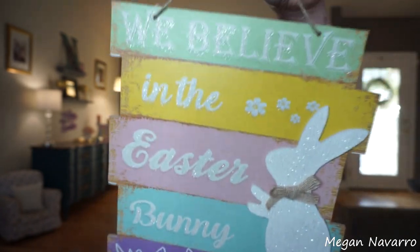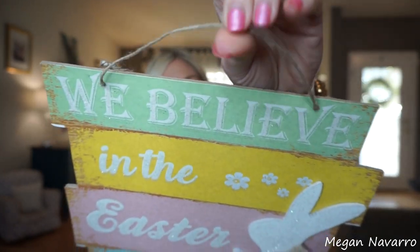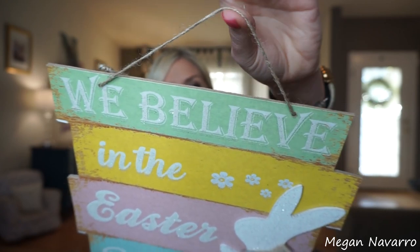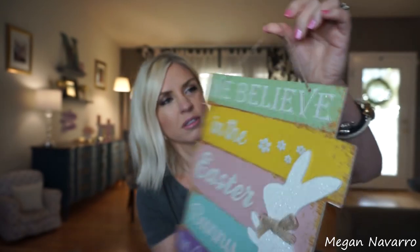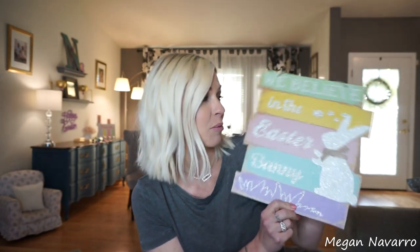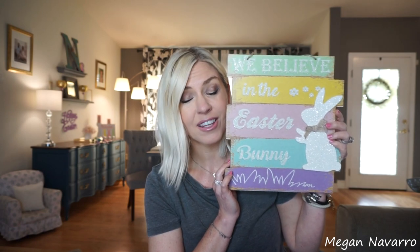Oh my gosh. Again, with the ropey twine. What's the other word? Jute. I don't know. You know what I'm talking about. That at the top, and of course, the saying, we believe in the Easter Bunny. I love that. I loved the Christmas stuff that we believe in Santa Claus, and now that it's pushed over to Easter, I just can't get enough of this sign.